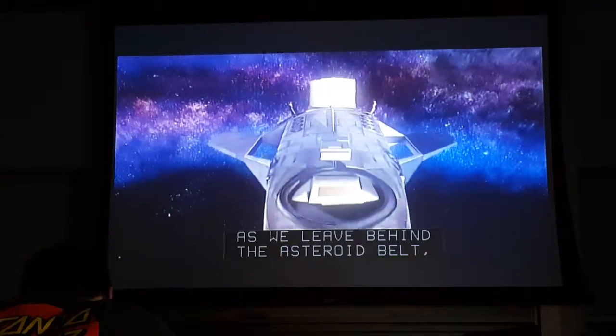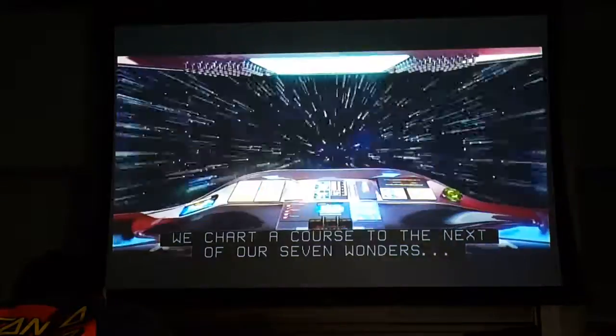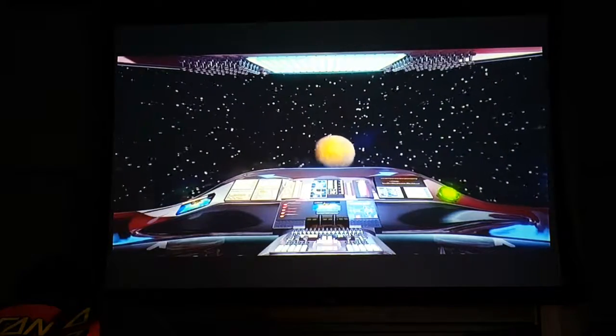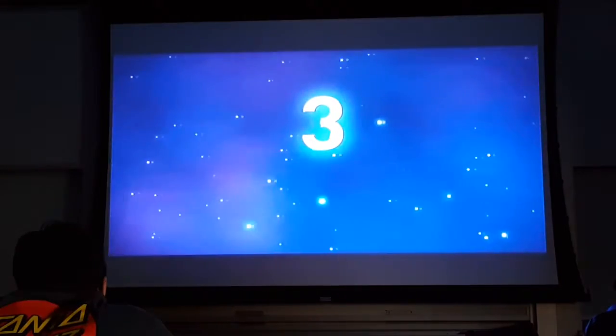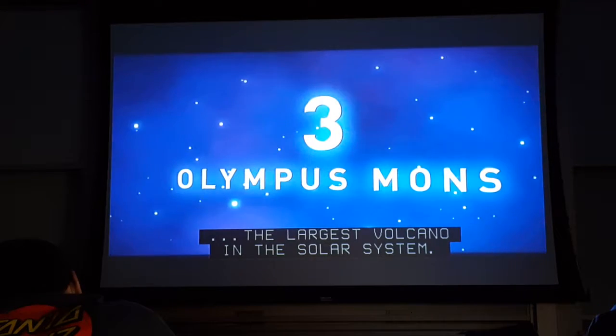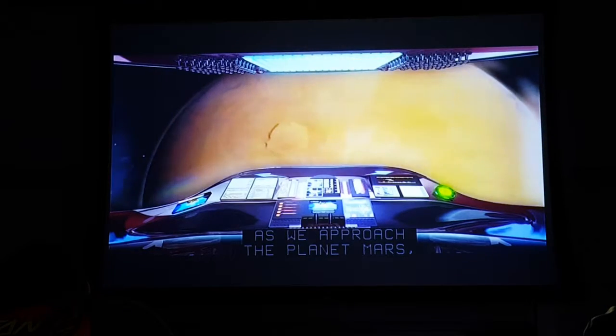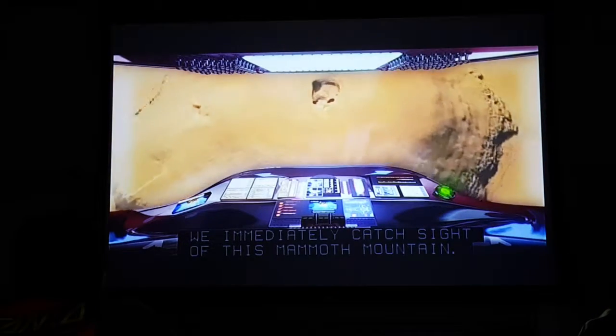As we leave behind the asteroid belt, we chart a course to the next of our seven wonders. Number three, Olympus Mons, the largest volcano in the solar system. As we approach the planet Mars, we immediately catch sight of this mammoth mountain.